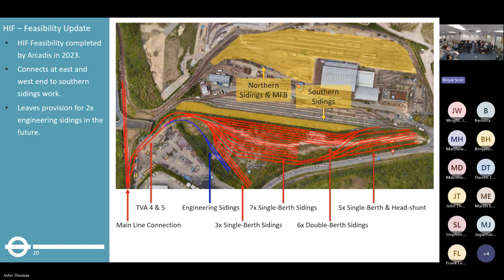Can't resist chipping in, because I lost that battle to retain the old Bow Railway Works on the North London Line at Devon Road, which would have been the perfect site for a depot, which I lost. When we were looking at the options in the 1980s.